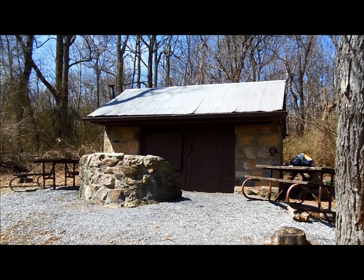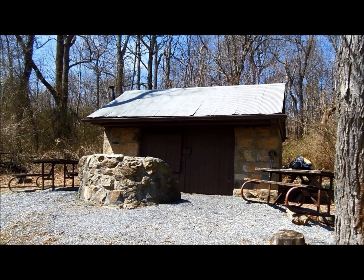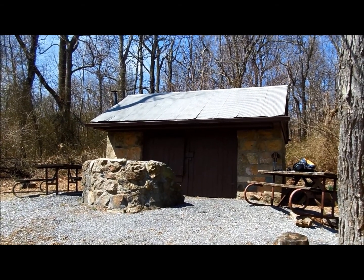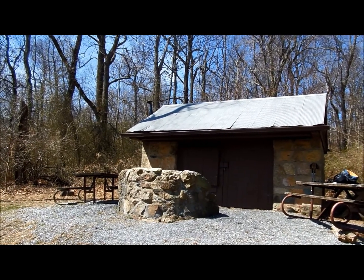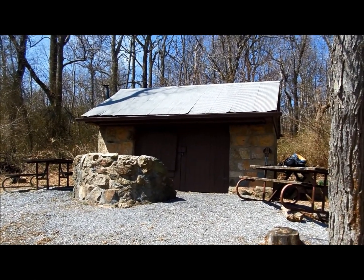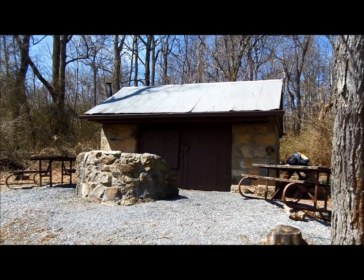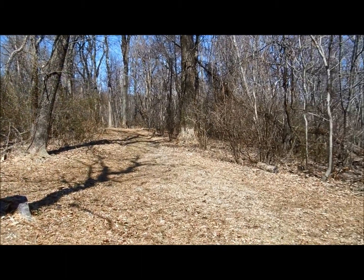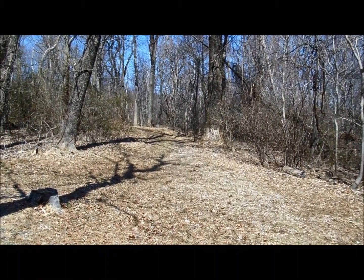So I'm guessing this originally at one time was maybe a shelter used by AT through hikers, but now it's been converted, it's locked up. You'll see a smokestack coming out the top of it. So there's probably some sort of a heating stove in there. This is how you get back to the Appalachian Trail. It's about 0.3 mile uphill from here.